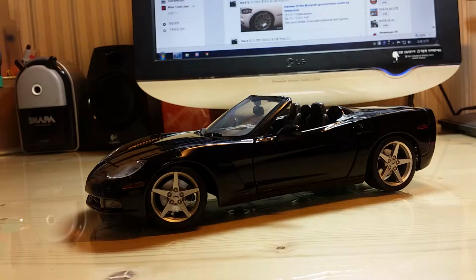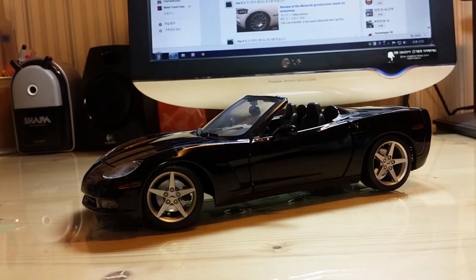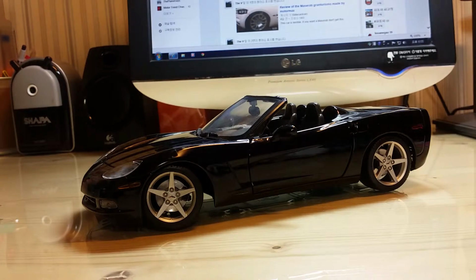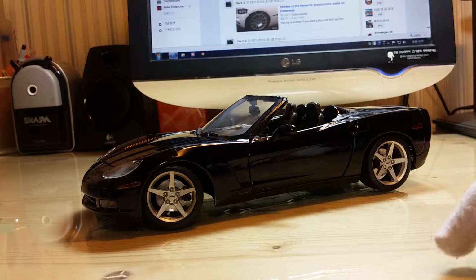Guys, it's the VVACN channel, and since we didn't make a lot of diecast car reviews, we're gonna be making two more, including this one. We just checked out the Rastar by Emil saying, which had received very positive reviews, and we're gonna be checking out the Maisto Chevrolet Corvette C6 2005 convertible in very rare black.